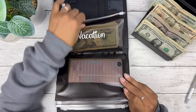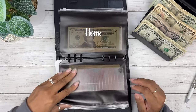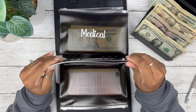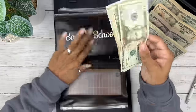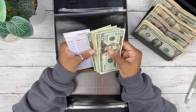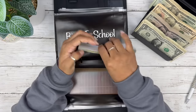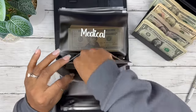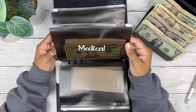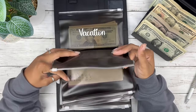And then vacation is at 500. I kind of want these all to get over. I want them all to be over 1,000. Back to school. She does do sports. She'll need clothes, books. This is good. I need to figure out what the fully stuffed amount is for this. How much do I want to save before I can stop putting in there? Stop. Medical. Medical is just freaking me out.